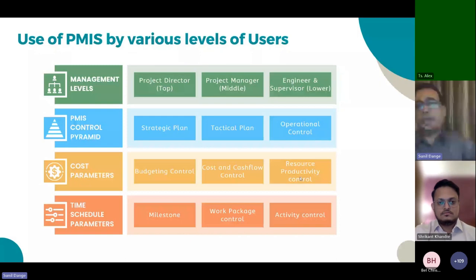And when it comes to the third level, the people who are actually on the ground, on site, like engineers and supervisors, for them PMIS is the operational control. It's not sufficient for them to know tactically what was planned and what I'm doing today, but it is important to know operationally what issues I'm facing, where the quality issues are, what RFIs are raised, and whether they are addressed or not. They need that kind of visibility on a day-to-day basis.